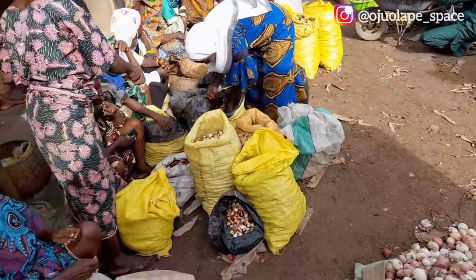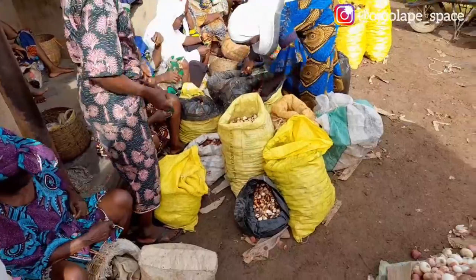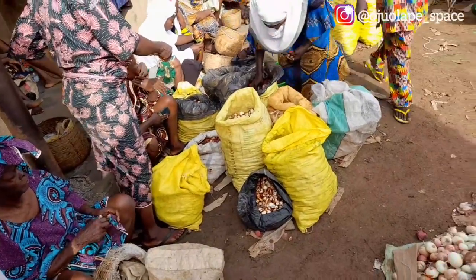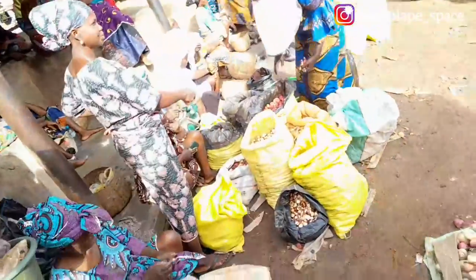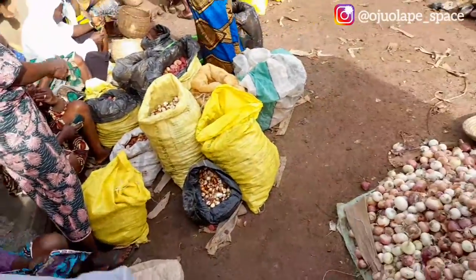Let's go to Apomu market. And apart from snails, they have other things. What are these things? Let's see, so that you'll be able to get these things when you need them.